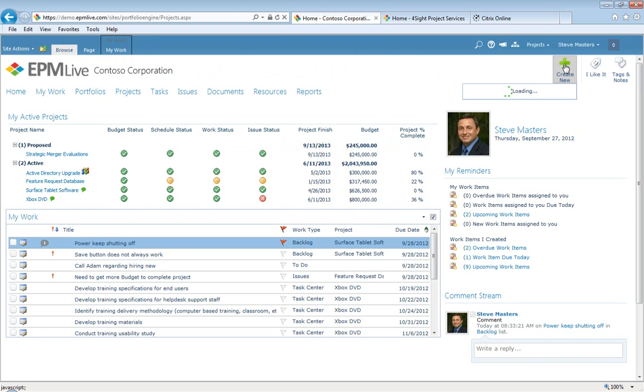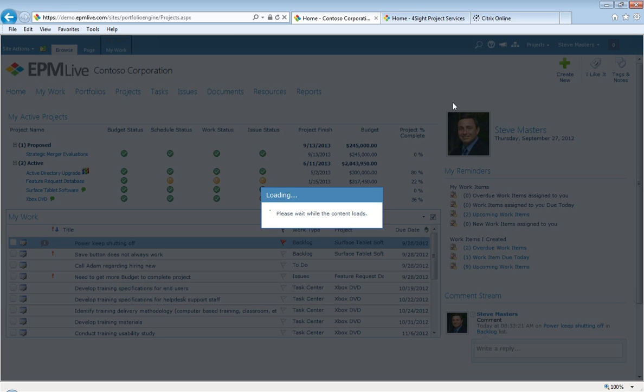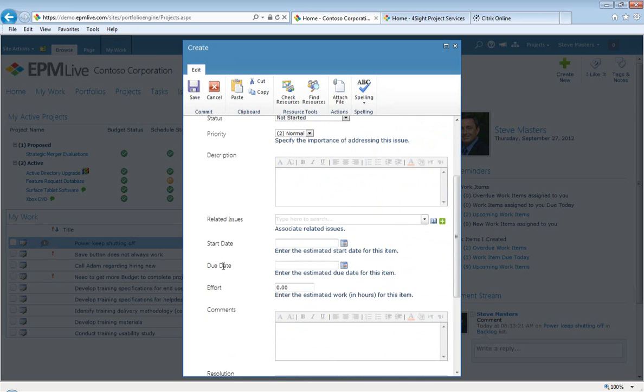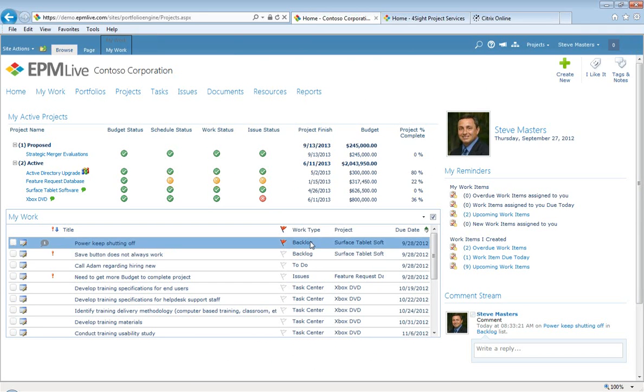Here, from any part where he's in the solution, he can go to a Create New button, and whatever types of work entities you've created in this solution can be created from here. So if I wanted to create an issue, I can create the issue and associate it with a project at any given point in time. So I can go to a list here, I can associate this risk with a project, and then put in whatever fields of data make the most sense. It can then be related to other issues as well as assigned specifically to individuals, so it becomes part of their total workload. And as you can see here, we've got backlog items, to-do items, issues, and project tasks all in his individual work item load.